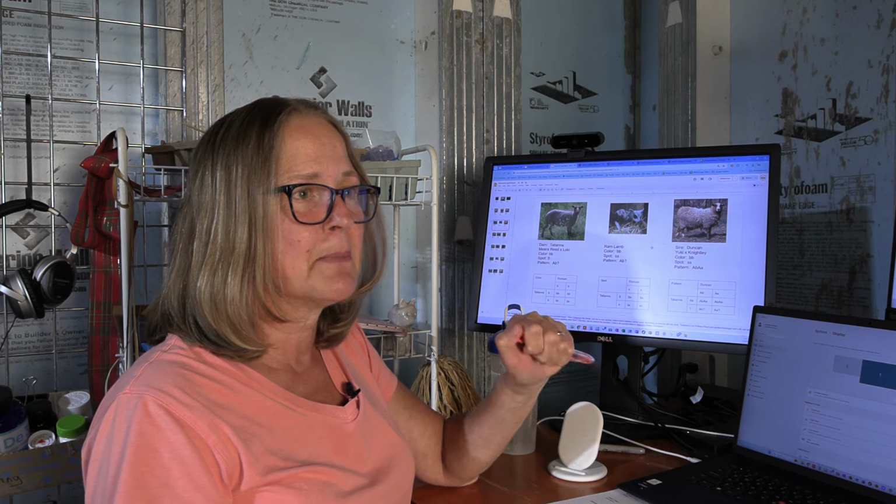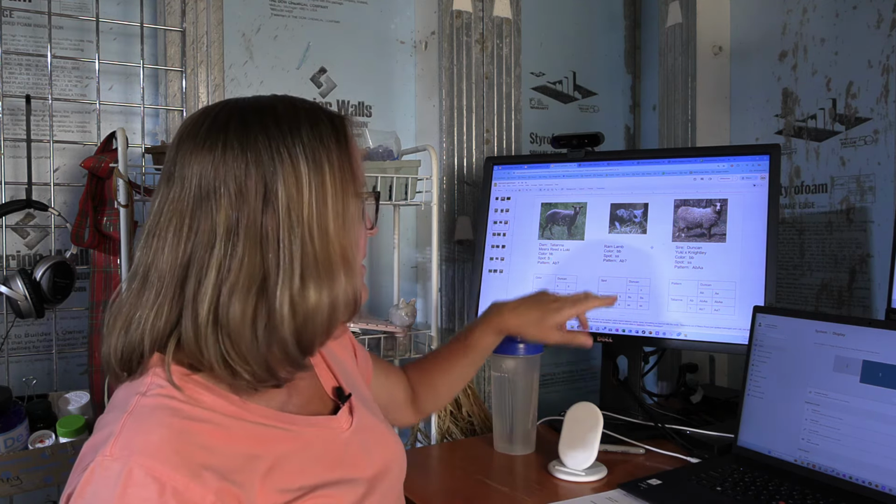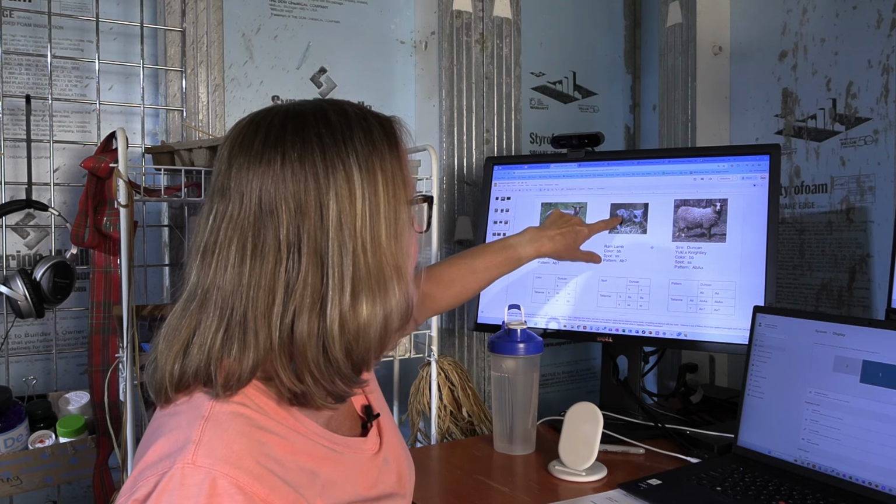When a lamb is spotted, the spots are really obvious. So in this guy, you can see he's got an eaglet marking there. He's got circles around his eyes. And you can see he's got dark here, and then the socket marking, which is the white legs with the dark body. So he's spotted. I would register him as an eaglet.